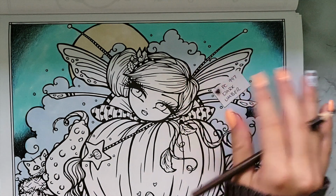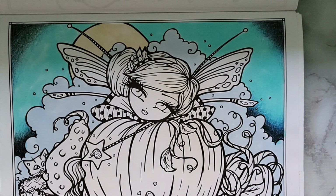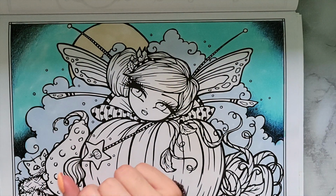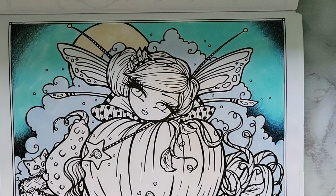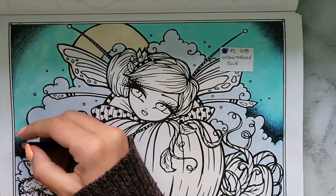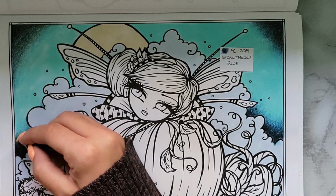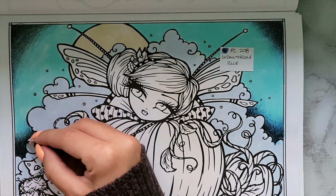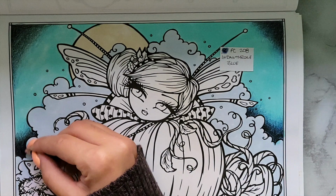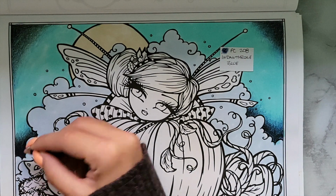Okay, this isn't too bad. One thing I'm not really liking is this kind of rainbow effect here. We definitely need to get rid of that as we go, but so far it looks really good. I'm happy with the darker parts, so I'm going to go back over with the Indigo Blue. I'm going to slowly layer and build up the pressure here because I want to keep this really dark.